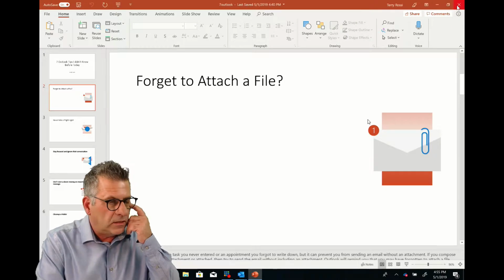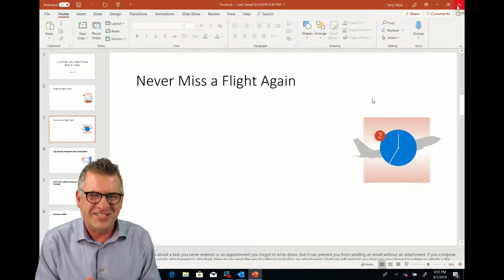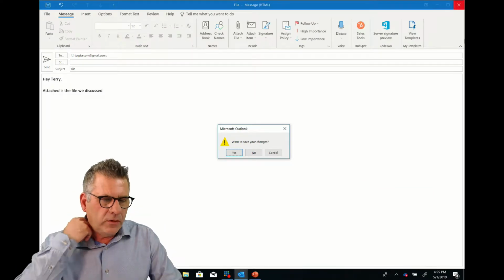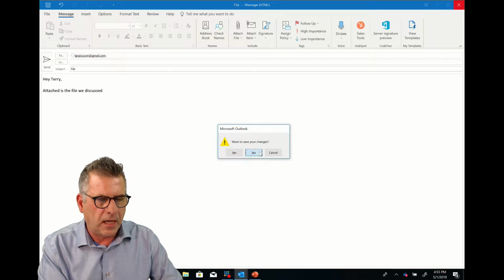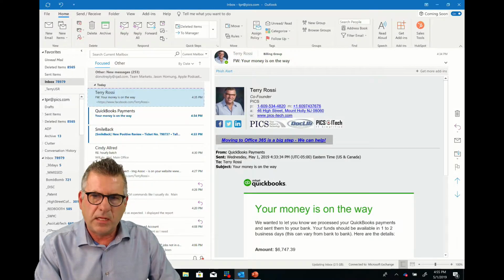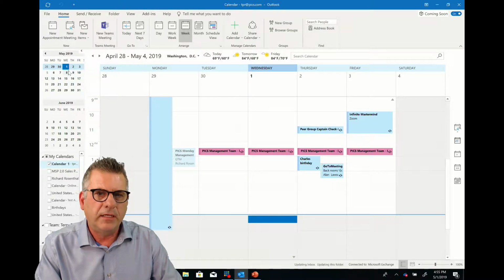The second thing I learned today was that I can never miss a flight again, and this is Microsoft's promise to me. So what happens is when you get your confirmation from your airline, without doing anything, Microsoft Outlook will actually put it on your calendar. And I'm going to give you a little behind the scenes on my calendar here if it loads. Next week, I'm actually traveling.